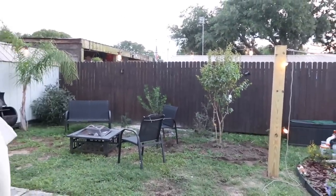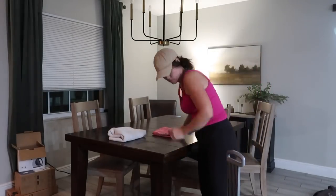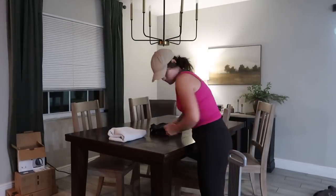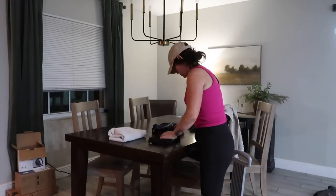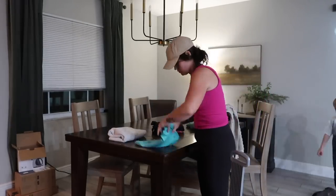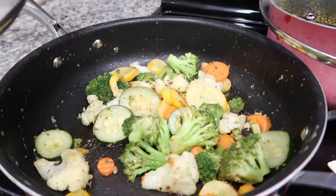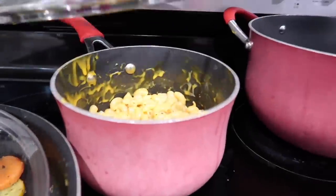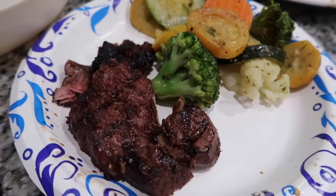All right, so the yard is done for now. I definitely want to get more trees and stuff. I have this green thumb going right now. I don't know what's going on. But I came inside to start a little bit of laundry. And while I was folding this, I was also cooking dinner as well. We made some mixed vegetables, macaroni and cheese to go with the pork steaks that I seasoned earlier in the video. And my husband did grill those. And this is how dinner turned out.